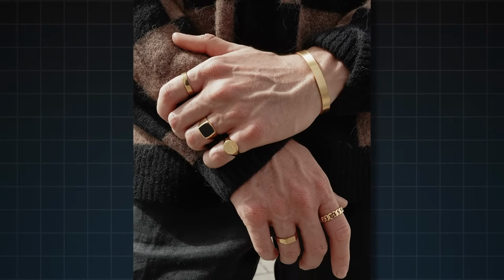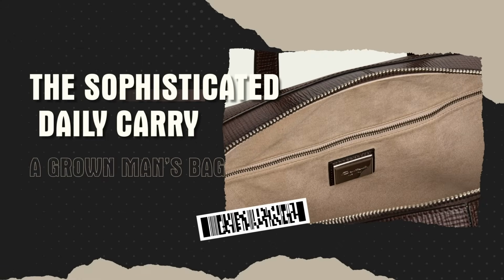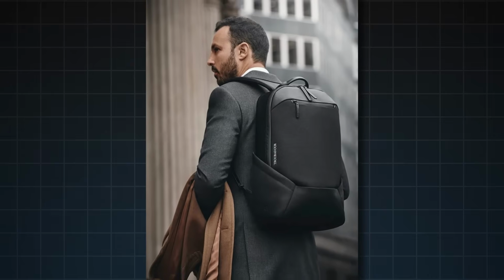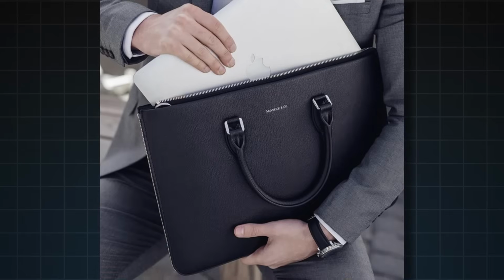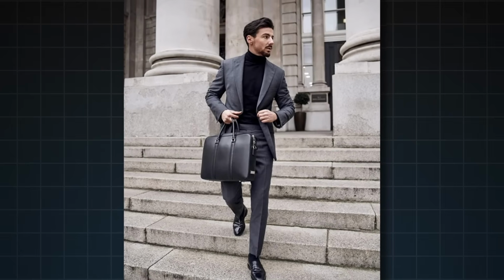Chapter 6. The sophisticated daily carry, a grown man's bag. Look, if you're over 40 and still grabbing that nylon backpack from your gym locker days every time you leave the house, we've got a problem. A real gentleman knows this. Your bag is more than just something to hold your laptop. It's part of your uniform. It shows people how you carry your life and how you carry yourself.